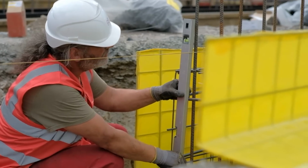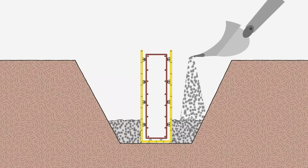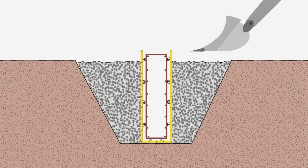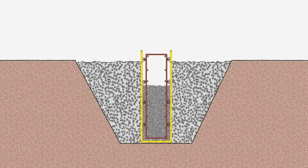Take the Prefabricated formwork, for instance. It comes in 2 versions. The classic one is great for strip foundation, while the other has larger panels made of a groundwater-neutral material, ideal for reinforcing construction pit walls.